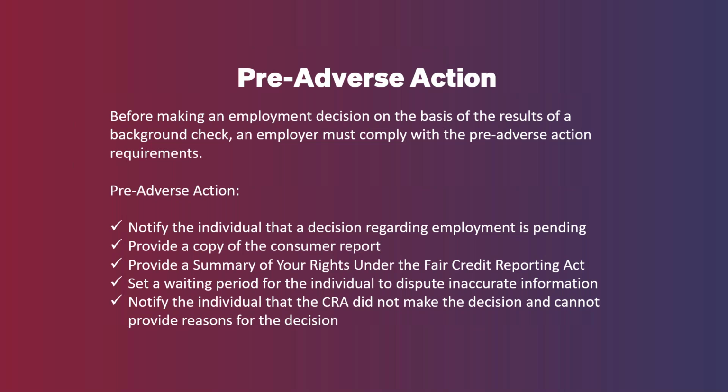The waiting period, just to make a note here, when you set a waiting period, 5 days is generally considered a reasonable amount of time between the pre-adverse action and making the final hiring decision. What the waiting period is generally for is sometimes information on a consumer report, a background check, is wrong due to identity theft. For example, I've seen where someone's relative or acquaintance commonly gives that person's name and date of birth to police. If they have an extensive involvement in the criminal justice system and they're giving someone else's name and date of birth to the police, your applicant in that case may have a letter from the Bureau of Criminal Apprehension explaining that the criminal record that comes up is not their record.